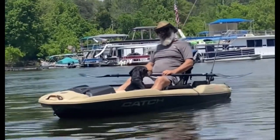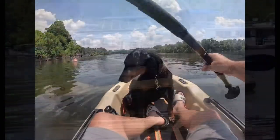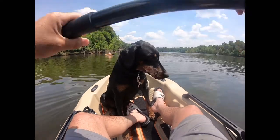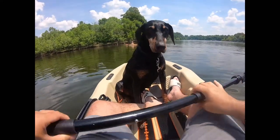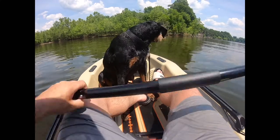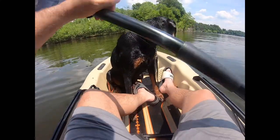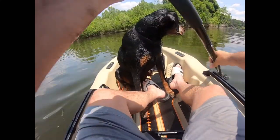I will say that it's okay. If your dog is not good at riding or does not like to ride in kayaks, there could be some instability. My dog did have a few occasions where she was a little nervous, and it did cause the kayak to be just a little tippy. But for the most part, she did really well.